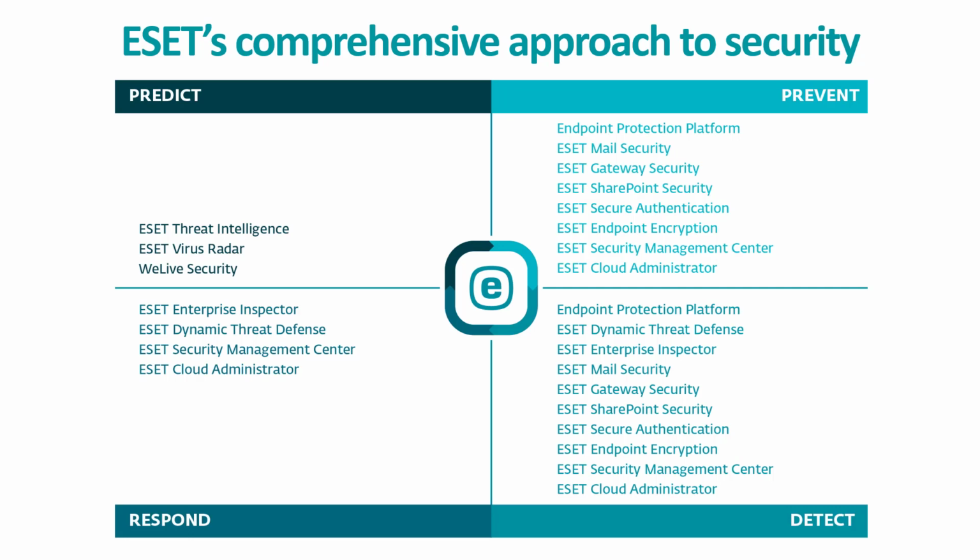In the Detect quadrant, we have ESET Enterprise Inspector, our endpoint detection and response solution, which provides improved visibility and other tools for advanced threat detection. The Respond quadrant also contains ESET's enterprise solutions as well as ESET Dynamic Threat Defense, which is our advanced cloud sandbox technology. And finally, in the Predict quadrant, ESET offers its Threat Intelligence, ESET Virus Radar, and We Live Security blog, which provide real-time feeds and industry security reporting to help strengthen your defenses.